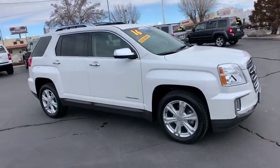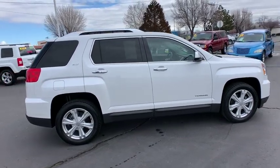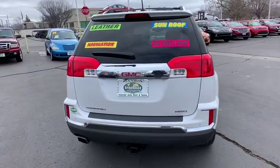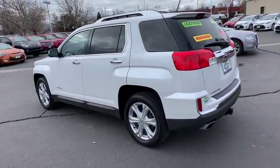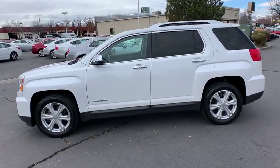2016 GMC Terrain. The GMC Terrain combines the benefits of a crossover with the style and functionality of an SUV. Terrain offers uncompromised capability, a balanced stance, and a commanding view of the road, letting occupants enjoy a confident driving experience. And an EPA estimated 32 highway MPG is not bad either.